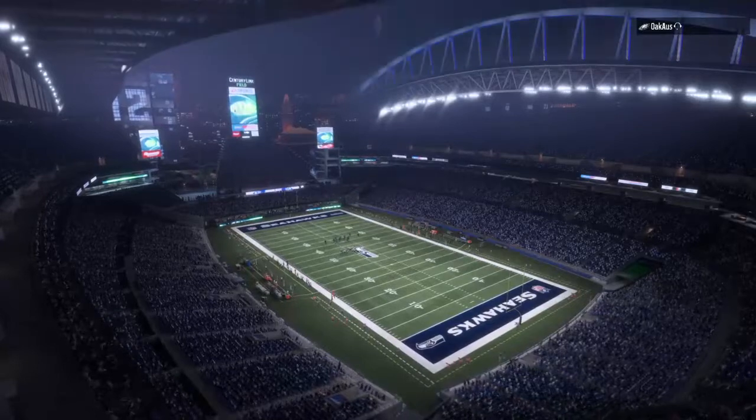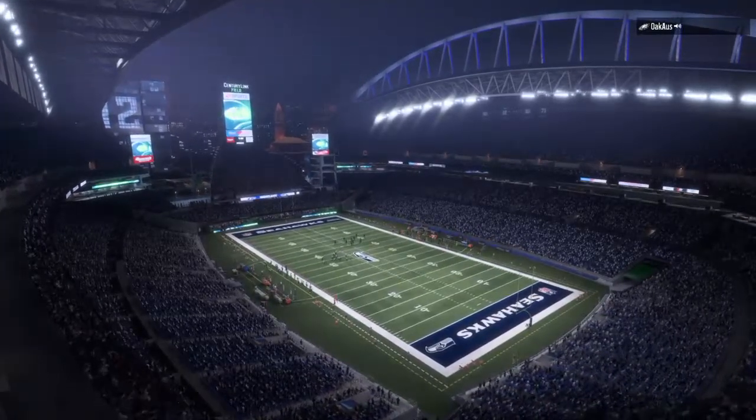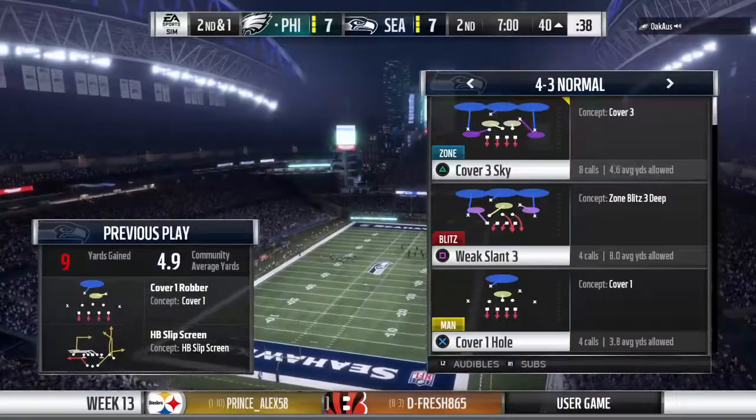Back live with Charles Davis. I'm Brandon Gaudin. It's the Eagles with the ball here to begin quarter number 2. They're looking at a second and short yardage to start things out.